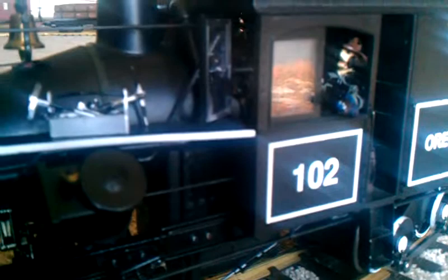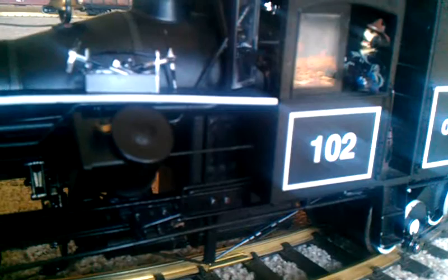And I've been in love with this thing ever since October of 2006, and since it was rebuilt in 2009, I've been more in love with this thing. This is by far one of my best locomotives. It's a really good locomotive.